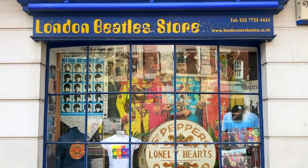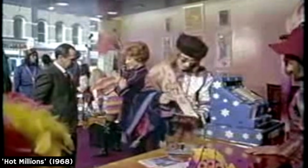On a more cheery note, there's now a Beatles souvenir shop at the northern end of Baker Street, and the interior of the former Apple Boutique can be seen in this clip from the 1968 film Hot Millions, which starred a young Dame Maggie Smith.